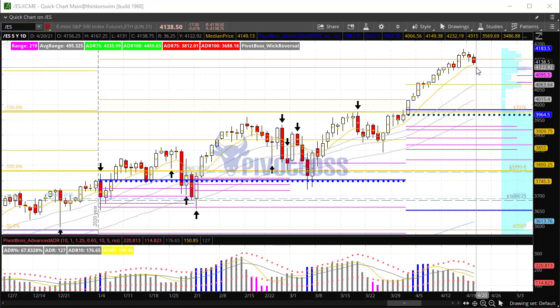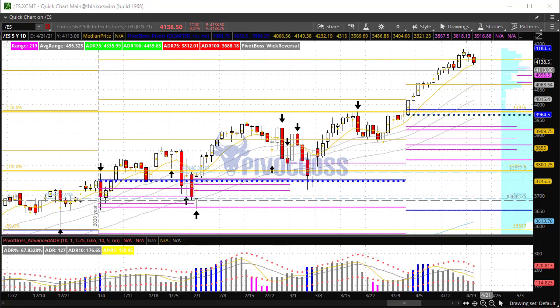Keep in mind this market has been very, very quiet, averaging 31 points per day, and we're already at 36.25 points. So we're trading at 118% of ADR. If there is a failure to get back above that 40, as I mentioned, perhaps we could drop into 4100 on the high end on the downside.